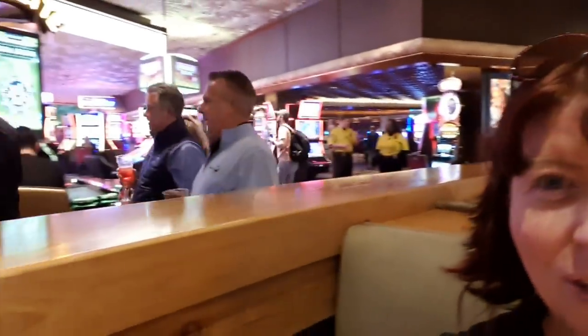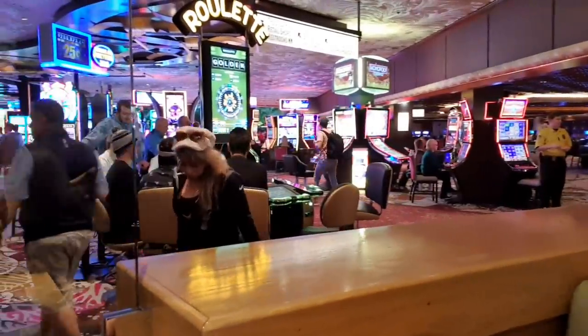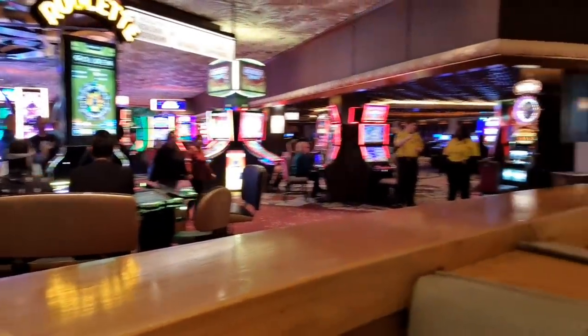So we are in the California Pizza Kitchen. We've never been here before, but already loving it, just the fact that it's like right in the middle of the casino, and the atmosphere is amazing. Obviously it's Friday afternoon or into night time. I'll just pan around behind us. So it's a great way just to kind of start soaking in the atmosphere before we even get started.